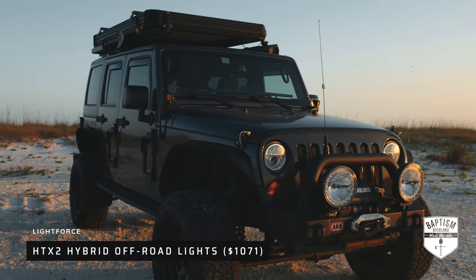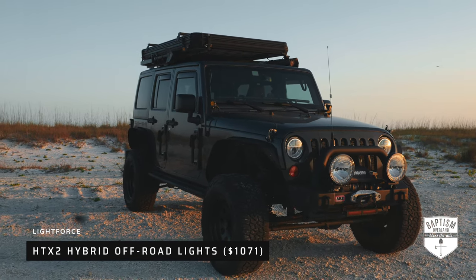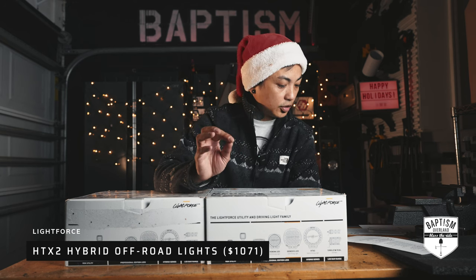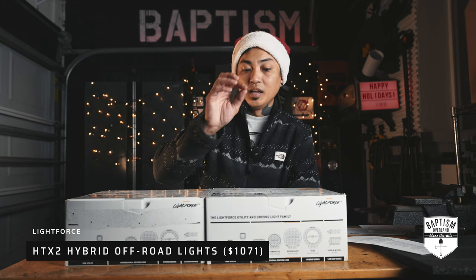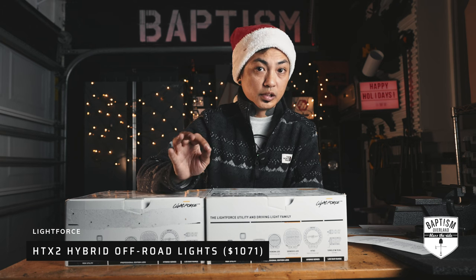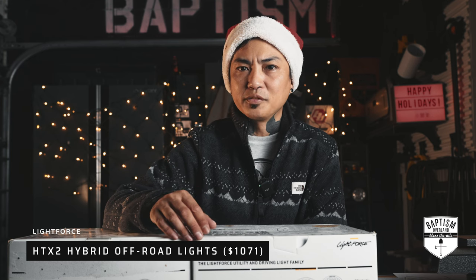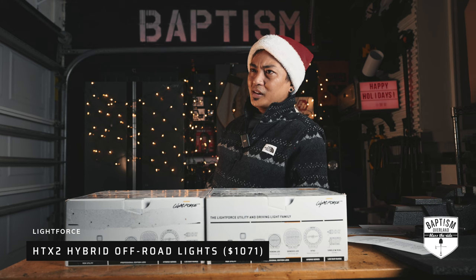The HTX2s are LightForce's flagship light. Those are the lights they are known for. They are a little bit pricey. A pair of HTX2 lights is gonna run right about $1,071, but it is, to me, worth it because you're gonna get high quality lights that are gonna last you a really, really long time. Let me rephrase that. It's not for you, it's for whoever you're buying it for, right? I mean, it's okay to gift ourselves presents over the holidays, right?